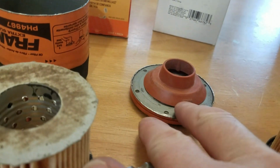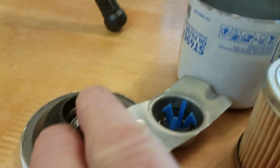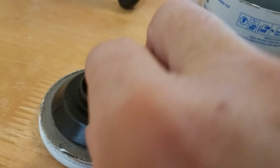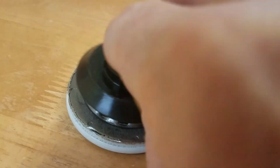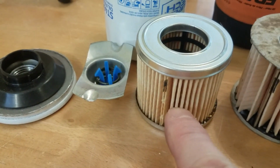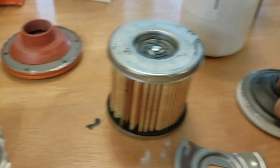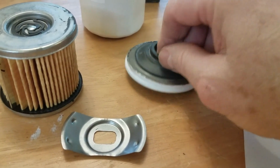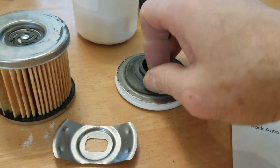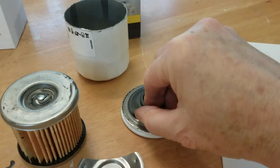I do like the design of the Fram and this one, although not as much on that one. More of this, because it's easy enough for the oil pressure to push this out of the way so that oil can come out of these holes into your filter medium and then get filtered and pushed back up through the center. So I do like that better than this. This is a little bit stiffer, although you know what? I guess it's not as stiff as I want to make it out to be. It's just that the center ring here is really thick, and I guess that's throwing me off. But it holds in place and seems to seal really well.